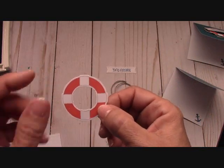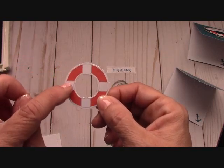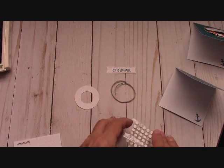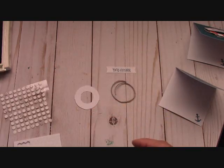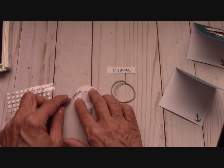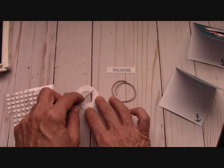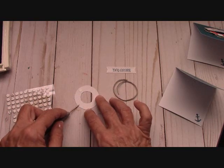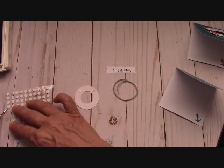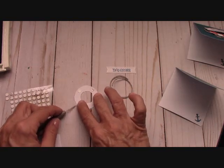Now, this is our little lifesaver, and what you want to do is keep these notches at 12, 3, 6, and 9, okay, and flip it over. You're going to use your glue dots right here, and you're going to place 4 of them almost at the 10 o'clock mark between the 2 notches, okay? So I'm saying 10, 2, 4, and 8, okay? 10 o'clock, 2 o'clock, 4 o'clock, and 8 o'clock, okay?